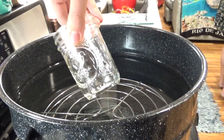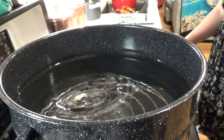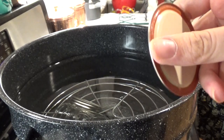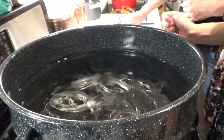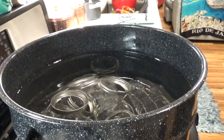We put the jars in and the rings, but we don't put the tops in because all that has your good sticky stuff that you want to continue to be sticky. And if you boil it, it'll fall off. So you're going to add all your jars and all your rings and bring the water up to a boil.